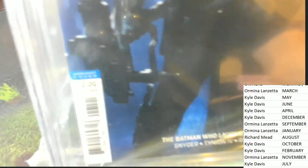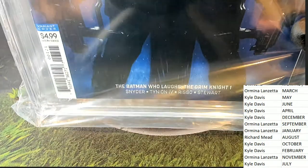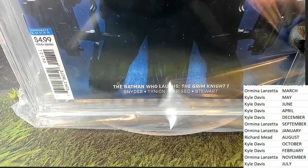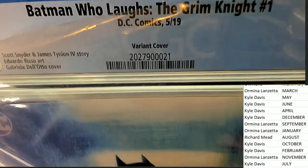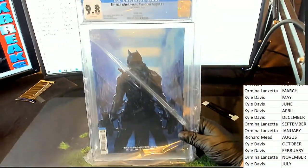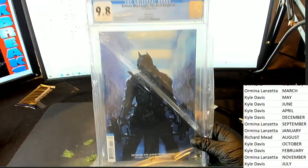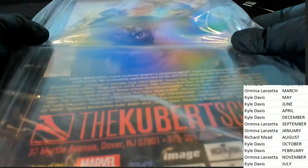It looks like a variant cover. It is a variant cover. It says variant down there. So this is from 2019. The Grim Knight number 1. So some really beautiful artwork here on a 9.8 graded comic book. Boom, for Kyle, who owns May. Nice hit, Kyle.